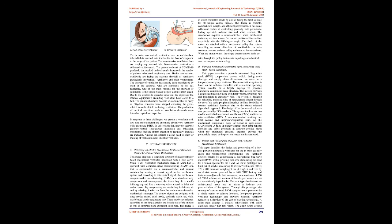In response to these challenges, we present a low cost, more efficient and automatic air delivery ventilator with alarm and PEEP. This system natively supports pressure control, spontaneous inhalation and exhalation monitoring, and key alarms specified by regulatory agencies are included. Anyone can operate it as there is no need to study or train in ventilation rules like an ICU ventilator.